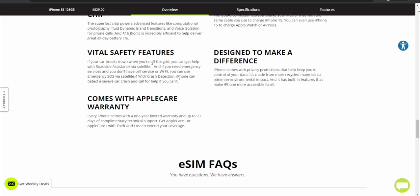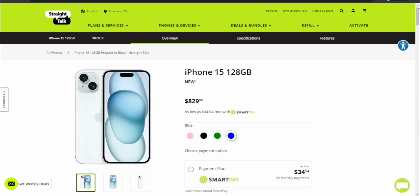So yeah, there you guys have it. The iPhone 15 is now here at Straight Talk.